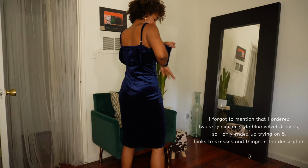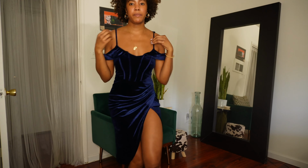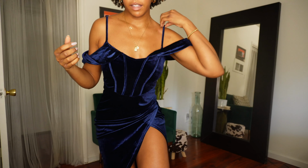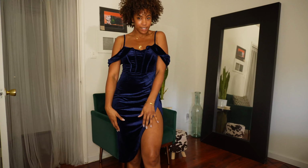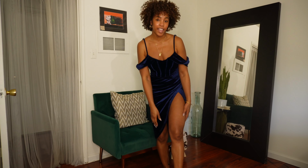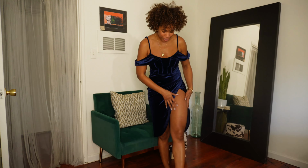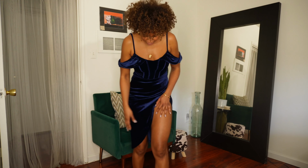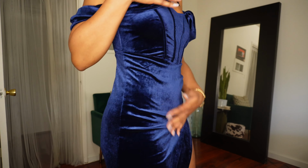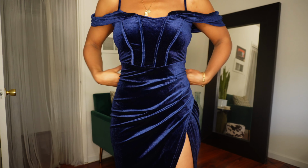So far, I'm not thrilled. Okay, maybe if I just look at that slit. Hello. The slit though, honey. The slit is slitting. That's for sure. The slit is definitely slitting. And you all know I love a good slit. Love a good leg action. But I also feel like I'm gonna be pretty exposed. I do like the color of the blue, but I'm not thrilled about the fit.